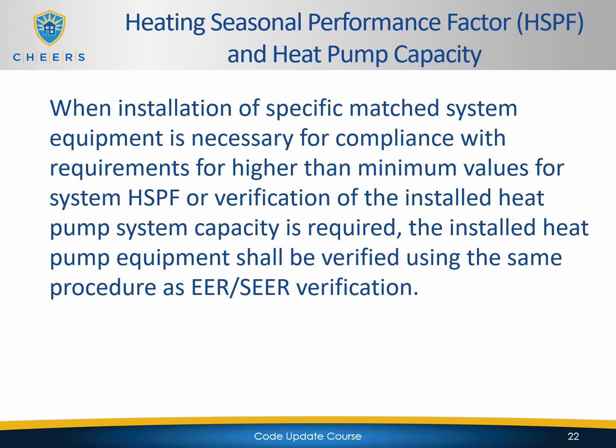When installation of specific matched system equipment is necessary for compliance with requirements for higher than minimum values for system HSPF, or verification of the installed heat pump capacity is required, the installed heat pump equipment shall be verified using the same procedure as EER and SEER verification. For those of you that are familiar with this, you're going to be utilizing the AHRI database. You're going to look up the equipment just like you would for EER and SEER verification, only this time you're going to be collecting the data for HSPF or the heat pump system capacity. Both of those values are going to be found in AHRI, just like what we see for EER and SEER, and then you're going to compare those targets to the values that were modeled on the PERF-1 document.